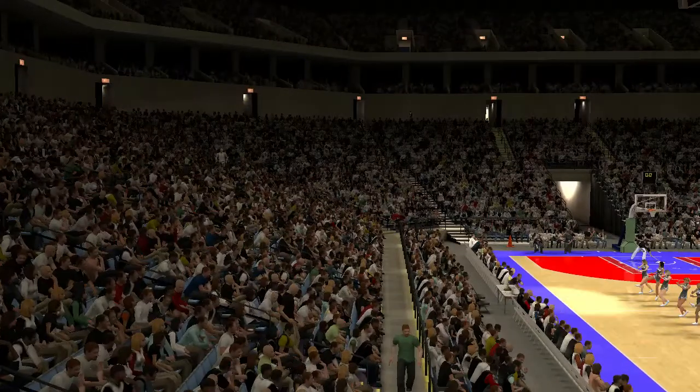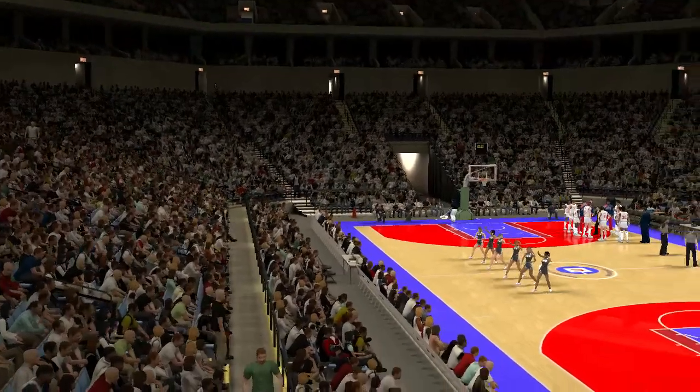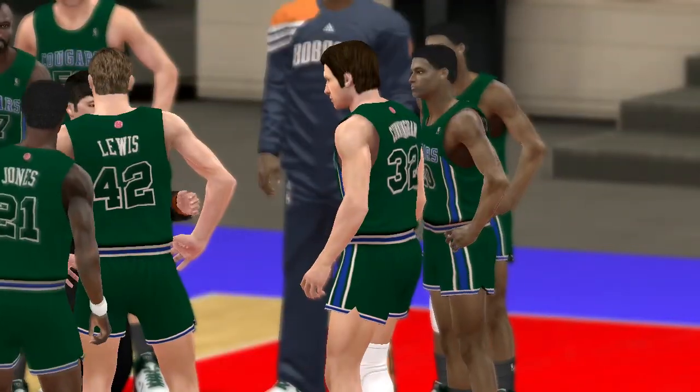Welcome back, everyone, to the start of the second half. Big margin on our hands, but we'll see if that gap narrows down in the third and fourth quarters.